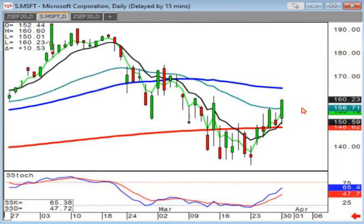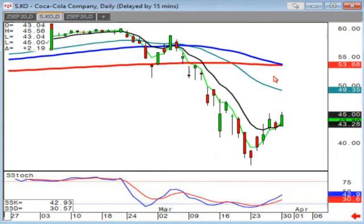Microsoft, you stay long. Again, there's your best friend, Morningstar, McMuffin. Coca-Cola, stay long on this one. Again, not a very exciting one because it's the quintessential institutional trader. But it's also heading in the right direction.